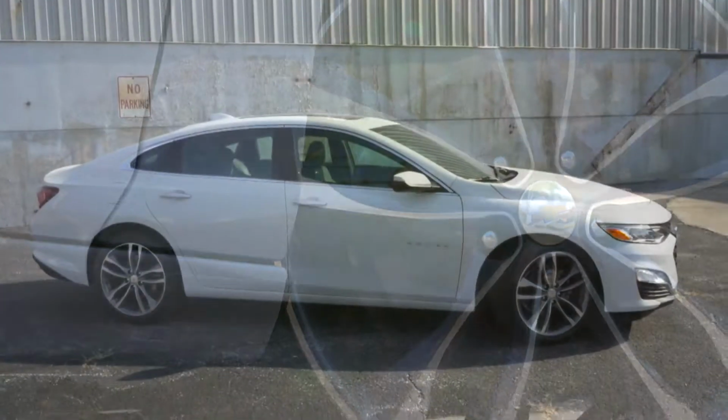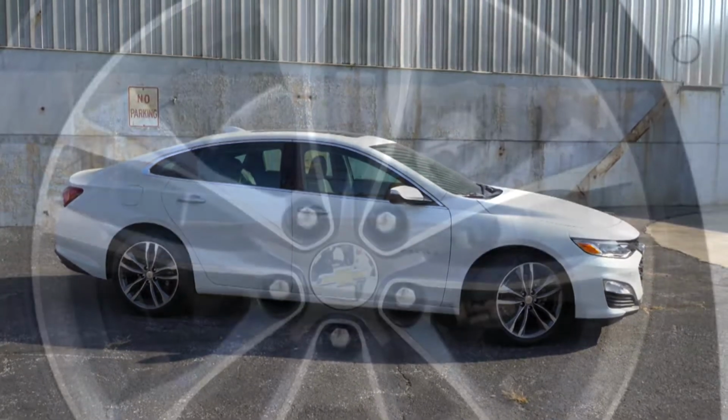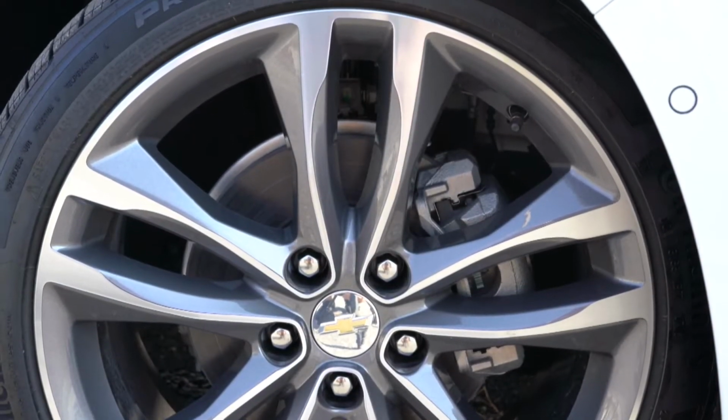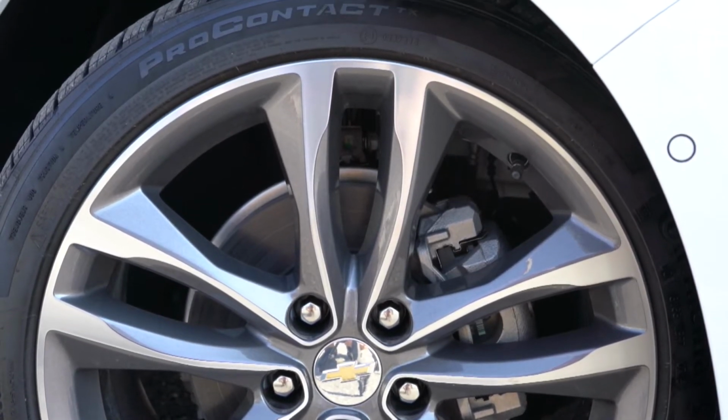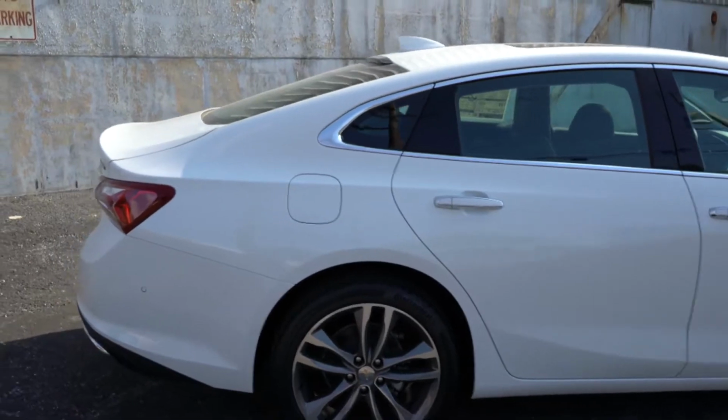So perhaps you are on a Chevy lot and you're curious to know what trim level you were currently looking at. Wheel setup would most definitely be one easy way to know, but also do like the chrome cladding around the door handles as well. It's a nice little upscale touch.